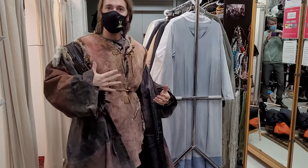After the positive response from Jonathan, and after testing out some costumes at the costume rental place, we were so eager to create something. It's like, wow, this is gonna be so awesome.